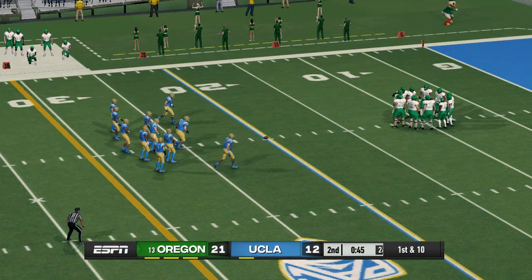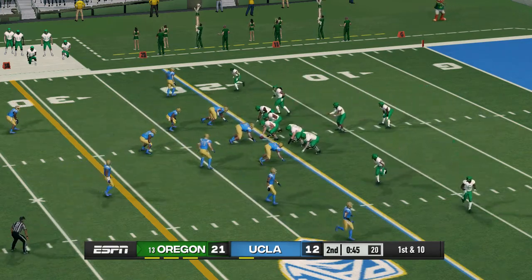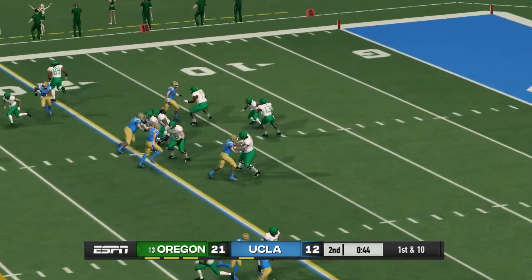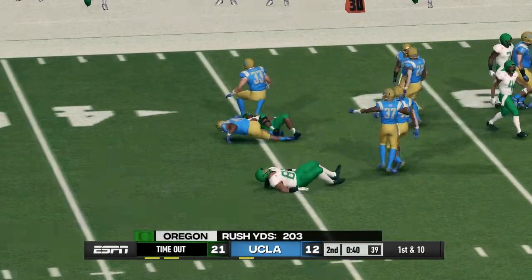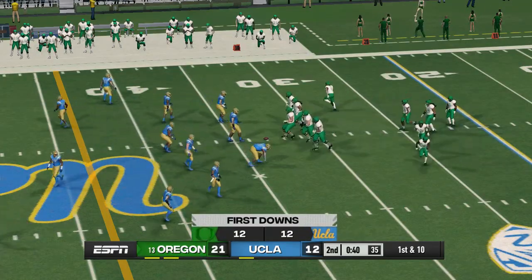The offense will come out again hoping to have similar results as their last drive. And it was a really nice drive too, Brad. The quarterback got into a nice rhythm and did a good job of picking apart the defense. No one open, so he's going to run. Brought down at about the 33-yard line. First and 10. Ball on their own 33.